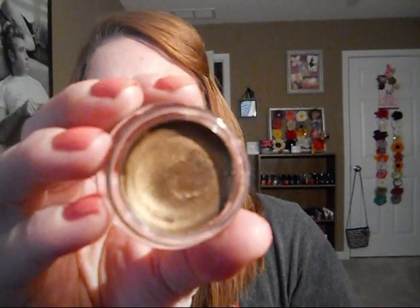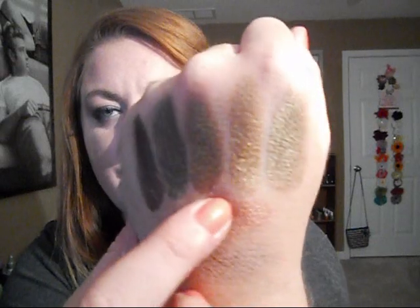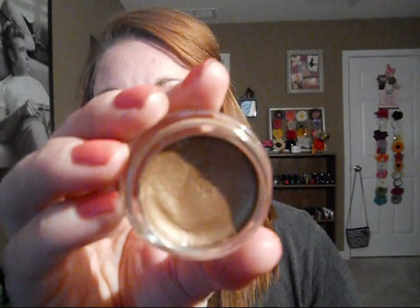So, very pretty. Next in the Fall 2012 line is called Gold Shimmer. Beautiful, deep, dark gold color. Again, beautiful fall color. And it is right here. Very, very deep gold. Love it. Next is Bold Gold, which is in their permanent line. And it is a lighter gold. Very pretty. I've worn this a couple times.